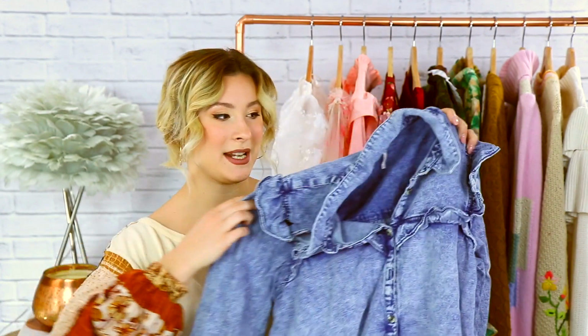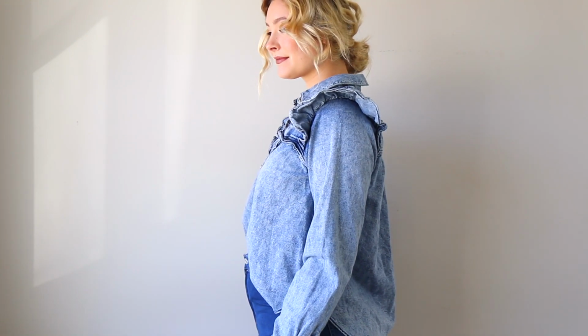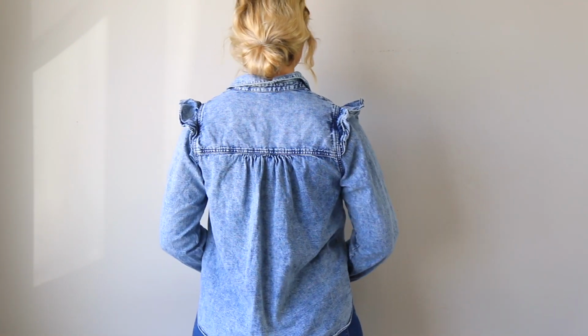This first top is from Free People, and it's a really pretty soft denim ruffled blouse. I'm still kind of into that denim on denim look, and I thought that this would look really pretty with the high-waisted flares that I have from Free People.